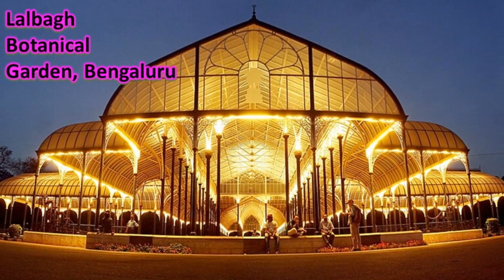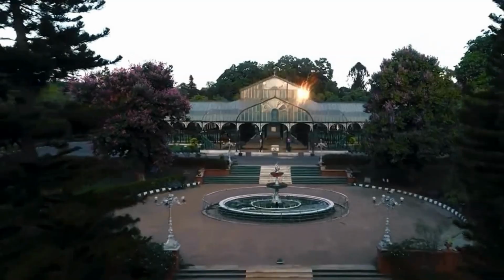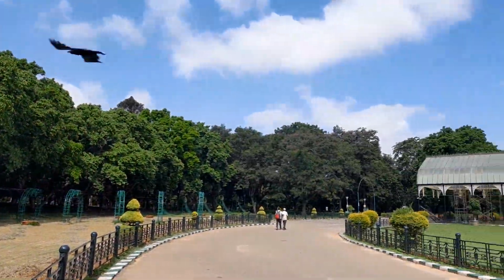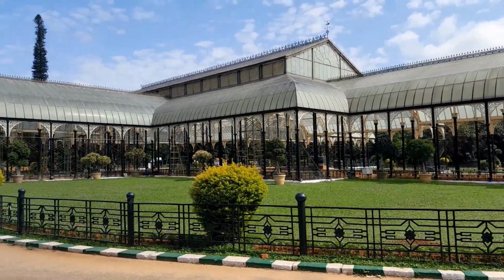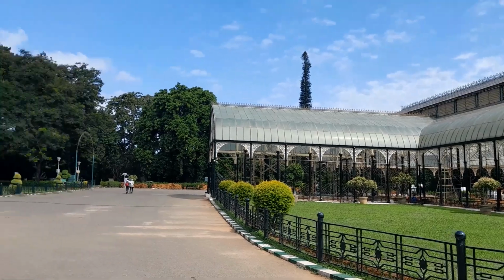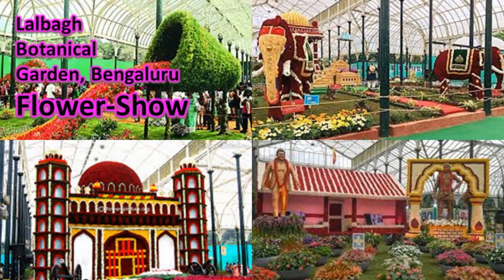Another main attraction of Lalbagh is the glasshouse, which is located in the center of Lalbagh, and annually on Independence Day and Republic Day, Lalbagh organizes a flower show which attracts lakhs of people from all over India and all over the world.